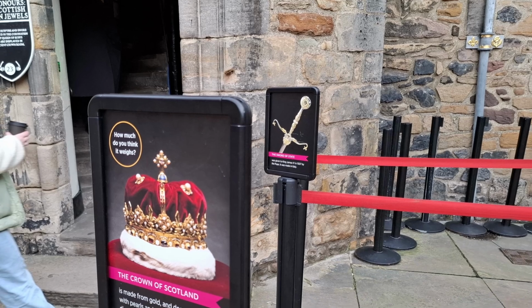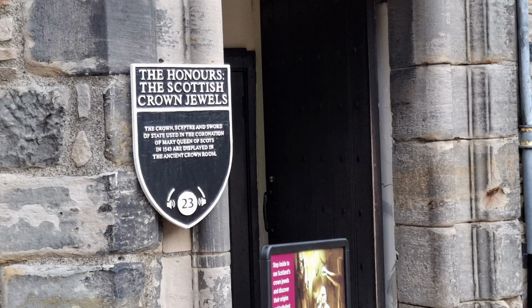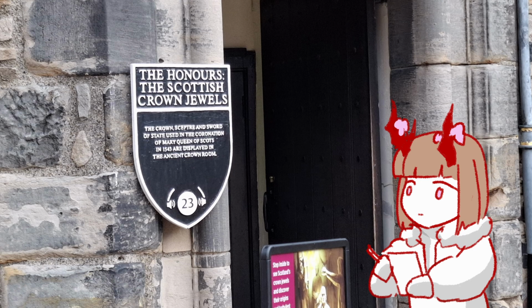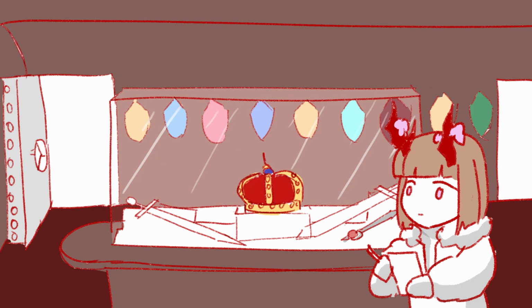And after trailing up the whole mountain, we finally got to the Scottish crown jewels. Although we can't take pictures inside, drawing and note-taking is no problem. The exhibition talked about some history and proceeded to a vault where the sword of state, crown and scepter are stored. Even if filming is allowed inside, it wouldn't do it justice, so make sure to pay a visit.